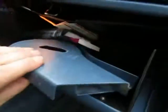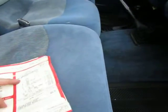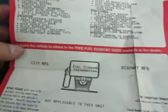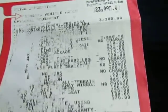It's got this little, must be, not sure exactly what that goes to, but doesn't look like anything's missing in here, so it might be just some extras. But this is what's cool. Here's the original window sticker. It's the deep blue metallic. Gives you all, you know, everything you need to know. It's got 37-gallon fuel tanks all together. Just a monster. And then you have all the upgrades here, like the diesel.